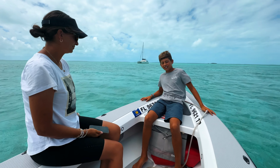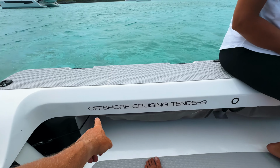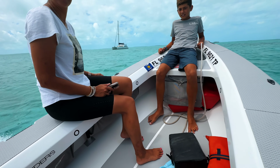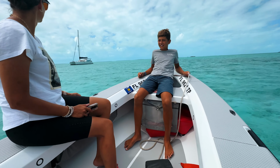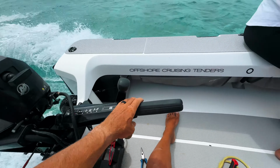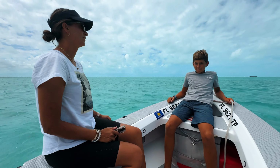Got a new whip, a new minivan. Mama's first ride. Our different motor. Offshore Cruising Tenders. So it's all carbon fiber, so it's light. It's way higher off the water than our dinghy, so you don't get wet, which is so nice. Super stoked. Watch how fast it winds. That's awesome.